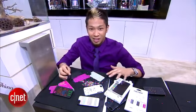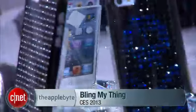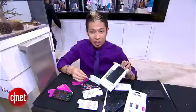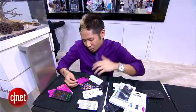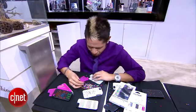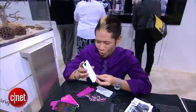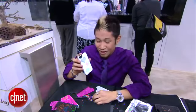All right, so we're here at CES. There are tons of cases all over the place, but this one's pretty unique. It's from Bling My Thing, and it's a do-it-yourself case. It kind of lets me express my artistic side. Look guys, there it is. Someone real special is gonna get this thing.